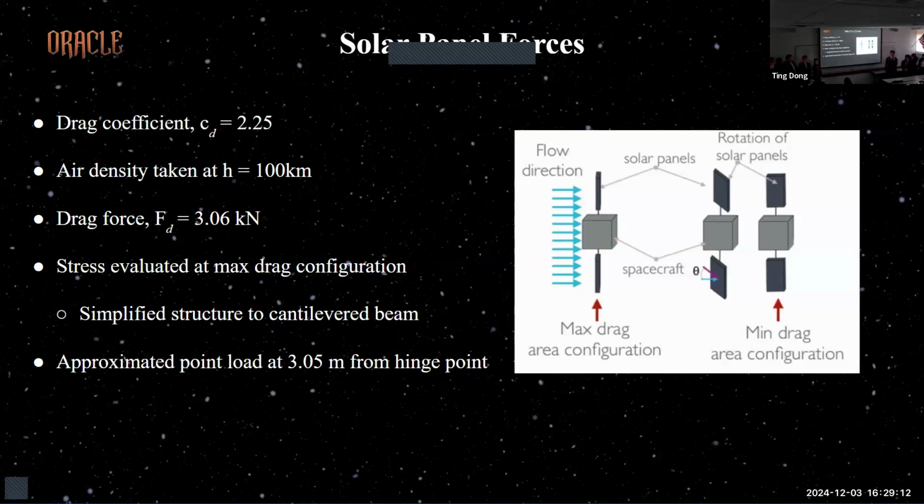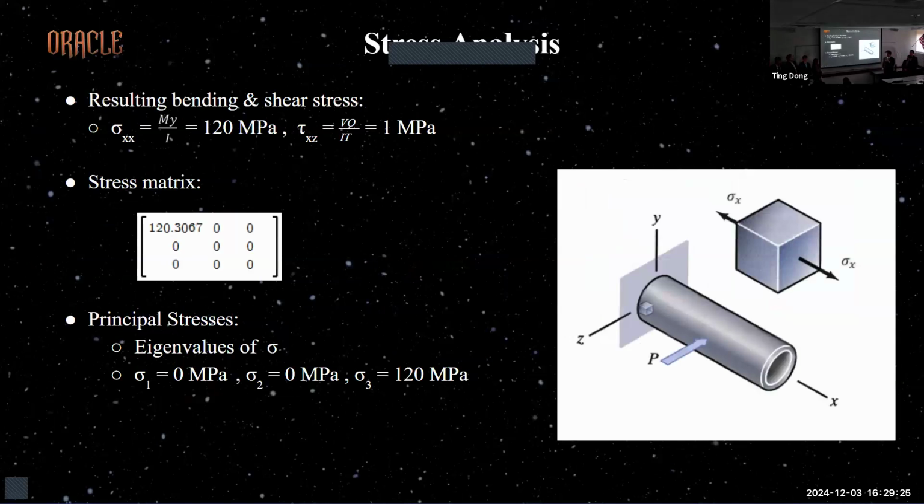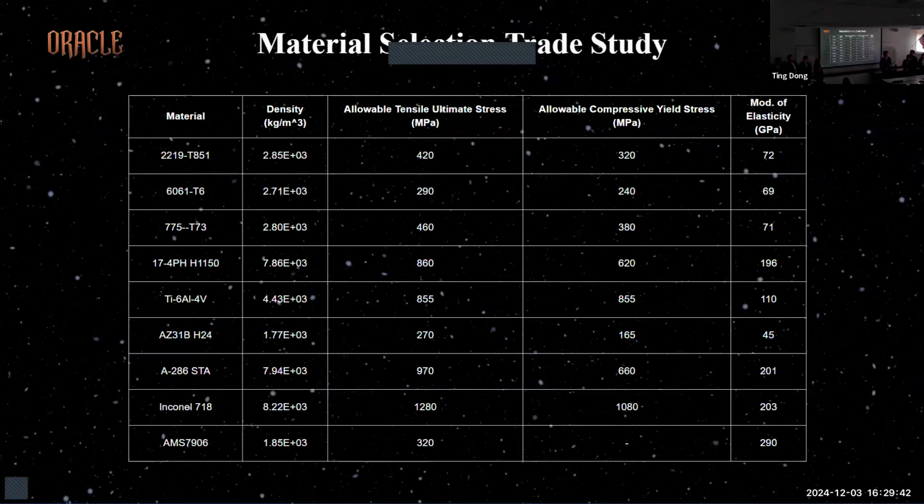And to simplify the calculations, we'll just break down the structure to a cantilever beam with a point load 1.05 meters from the hinge point, which is essentially the center of the solar panel. And from there, we found that there was a maximum stress of 120 megapascals. And from there, we were able to make a stress matrix from which we then extracted the principal stresses by taking the eigenvalues of that matrix and then using those principal stresses to conduct a fatigue analysis.